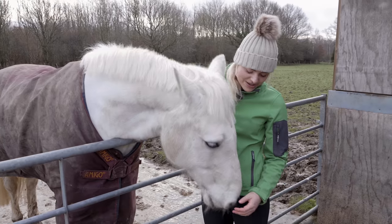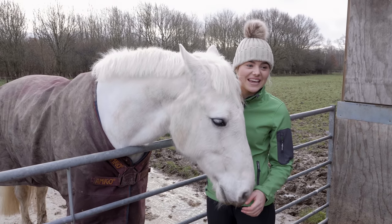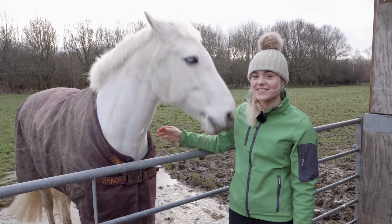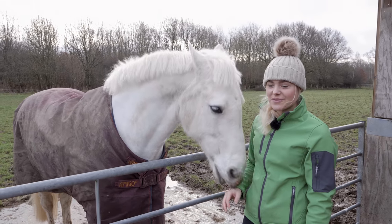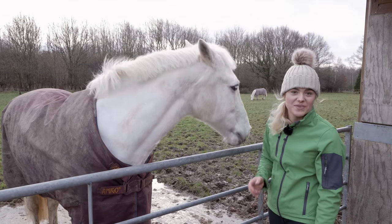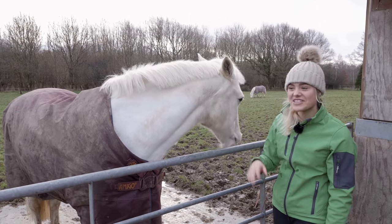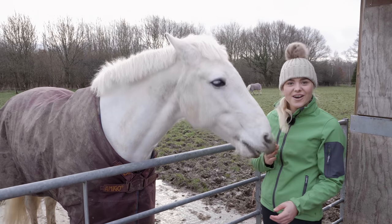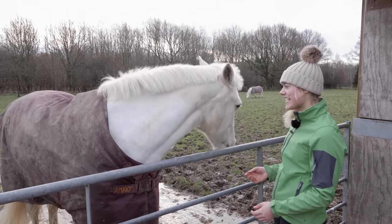Okay, so Casper is very clever and he's come up to see what I'm doing. I think he definitely knows that something's up. Something is happening today. Because usually when I'm mucking out here and I have the gate shut, he's just down the bottom having some grass, isn't too bothered about what I'm doing. But I think because the donkeys have come up and everything, he's like, wait a second, what's happening here?